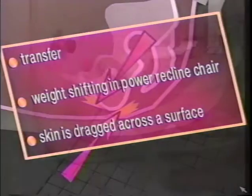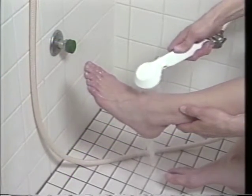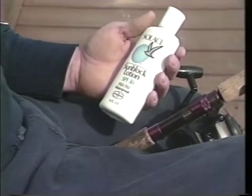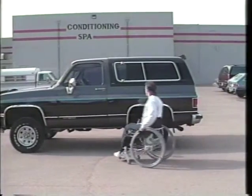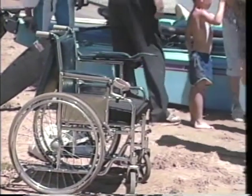Burns can be another source of skin injury. Always check the temperature of bath and wash water and use caution when you are near stoves, heat vents, and fireplaces. The sun can also be a source of burns. Always use a sunscreen to prevent sunburn, and beware of hot sand, concrete, hot cars and upholstery, and your wheelchair if it has been left in the sun.